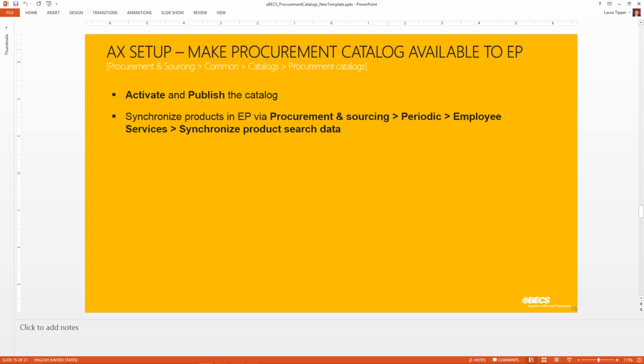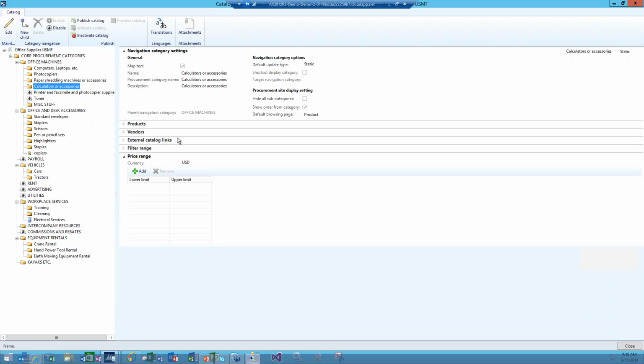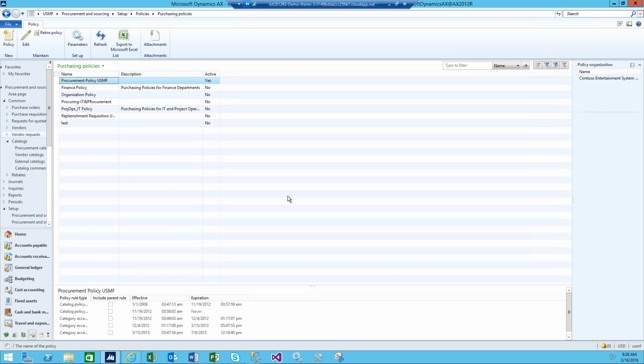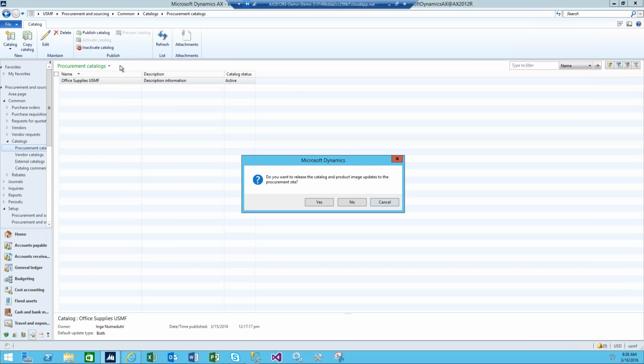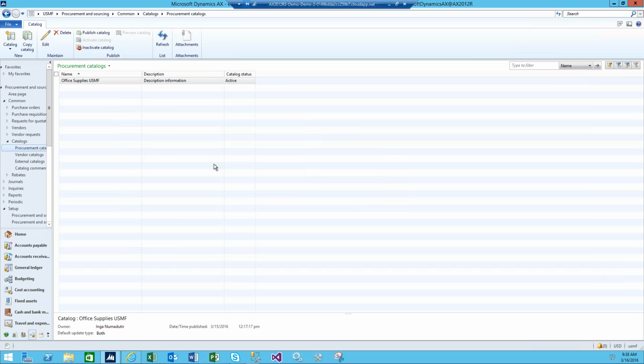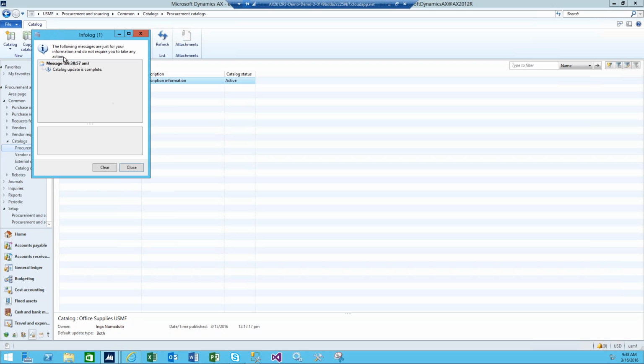The next thing is we need to make that catalog available in Enterprise Portal. So I close my catalog there, and here I can publish it. If I had all of my default update types set to dynamic, I wouldn't have to do this, but some of mine are static and some are dynamic, so it's the publishing to the procurement site that actually pushes all those changes out onto Enterprise Portal. It's a pretty quick process for my catalog.